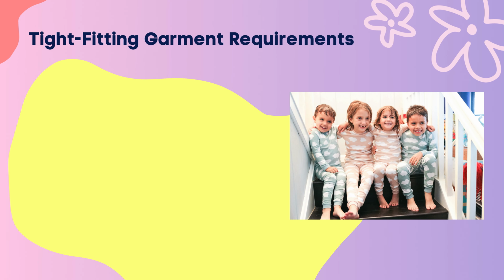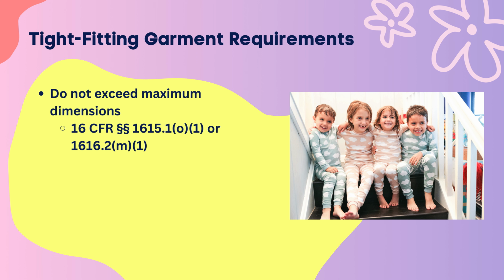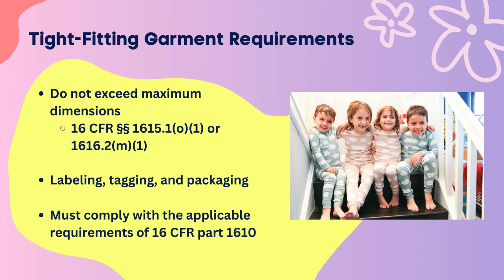Garments that meet the tight-fitting requirements are not subject to the more stringent flammability testing requirements of 16 CFR Parts 1615 and 1616. To meet the definition of a tight-fitting garment, the garment must not exceed the maximum dimensions listed in 16 CFR Section 1615.101 or 16 CFR Section 1616.2 M1, must comply with specific labeling, tagging, and packaging requirements, and must comply with the applicable requirements of 16 CFR Part 1610, the standard for the flammability of clothing textiles. Let's go over these requirements in more detail.